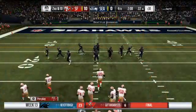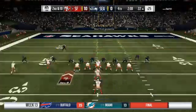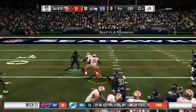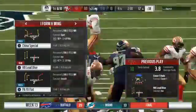So now 2nd and 10 after the incompletion on 1st down. They'll run it with West. And down inside the 15, shy of the 10. It's a 10-yard pickup, and it moves the chains.